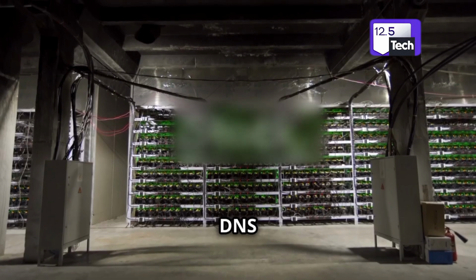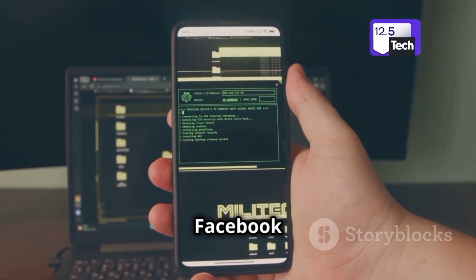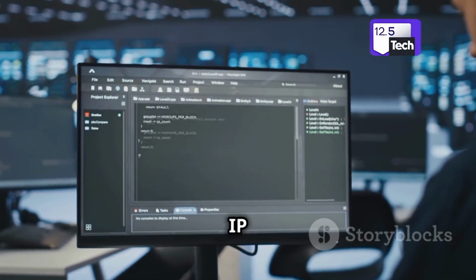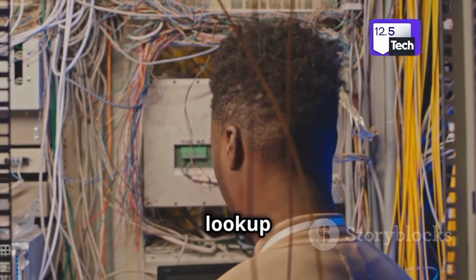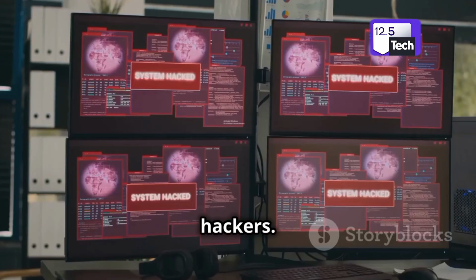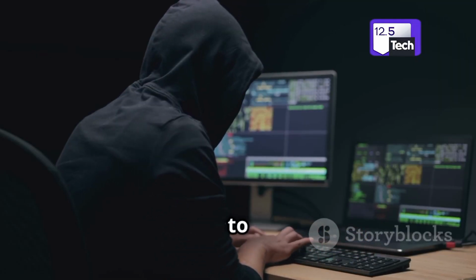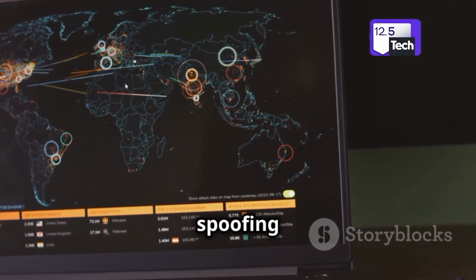Chapter 4, DNS, the phonebook of the internet and how hackers mess it up. Ever wondered how your browser finds its way to Facebook or Google? That's DNS, the internet's very own phonebook. It translates human-readable domain names like google.com into those numerical IP addresses that computers understand. It's like magic, but instead of wands, it uses lookup tables and servers. But here's the thing, DNS is also a prime target for hackers. By messing with DNS records, they can redirect you to malicious websites without you even realizing it. That's why it's crucial for ethical hackers to understand how DNS works, how to secure it, and how to detect and prevent DNS spoofing attacks.